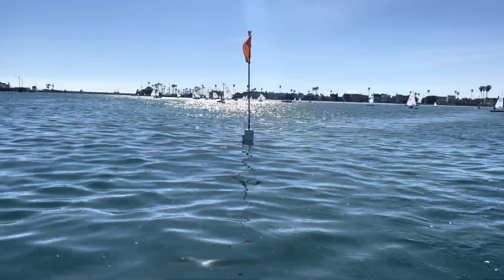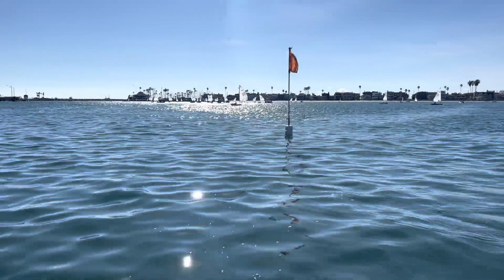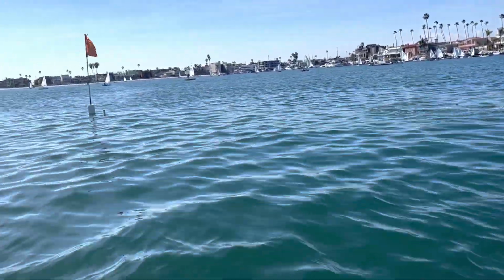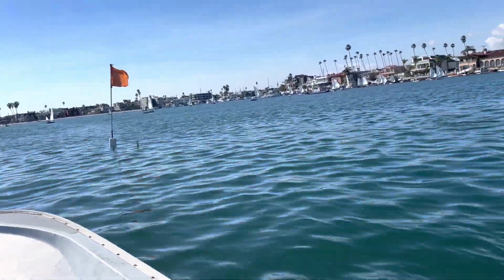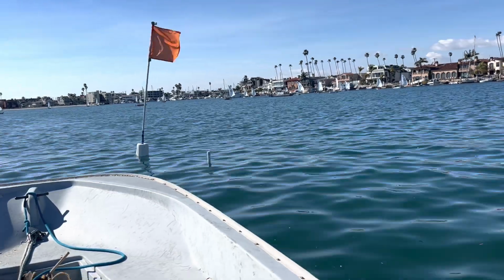Now we're at the pin end before race 2 and the current is in the current line. We are in the current line right now. You'll see trash, and this current is actually almost nothing going away from the line.